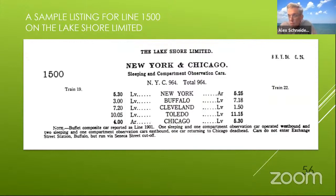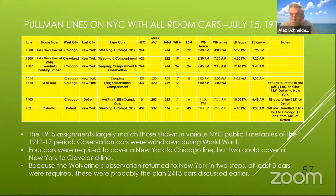Here's a summary from that same listing of Pullman lines with all room cars as of July 15, 1915. The 20th Century Limited is probably the simplest, since the cars went west and returned east on the same train. Four cars were required to cover this New York to Chicago line at that time, but there was also a car that ran on the Lakeshore Limited westbound, and it returned on the eastbound train number 6, and the times permitted two cars to cover the line.